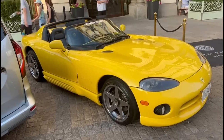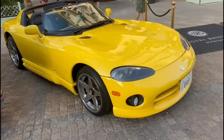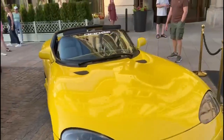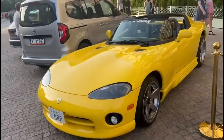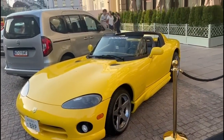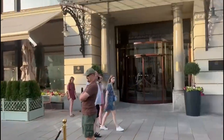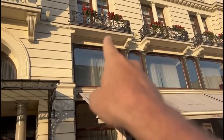A yellow Viper. I don't know if I've ever seen a yellow Dodge Viper. So this is probably a 94, 94, 95, I'm guessing, maybe even sooner. But, wow. My room is right there. That's my room.